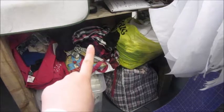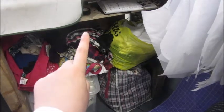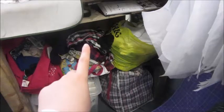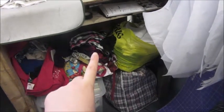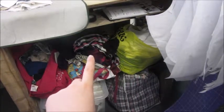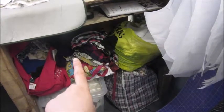Those there are old pyjama bottoms. The one on top there, those were from the sender and they were my favourite ever. But they are so threadbare, they are patched so many times, I thought it's time to retire them. The one underneath, they're just too tight. They're from New Look, and I like New Look stuff, but I always forget I need to go up a size. So the waist is fine, but they are far too tight around the bum. Just uncomfortable to sleep in.